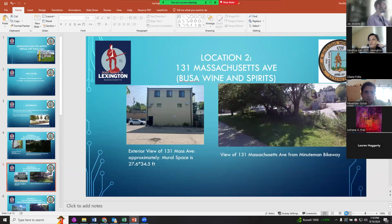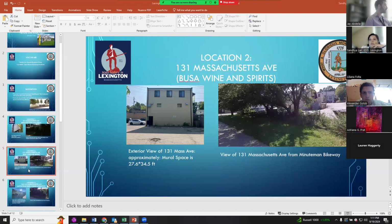As you can see, we're going down the bike path. This is all within the same area of each other. Location 2 is 131 Massachusetts Ave, which is at the location of Busa Wine and Spirits. You can see the exterior view to the left. The mural space is approximately 27.5 by about 34.5 feet. Once again, the right picture shows the difficulties the store has with communicating its presence to the bike path.